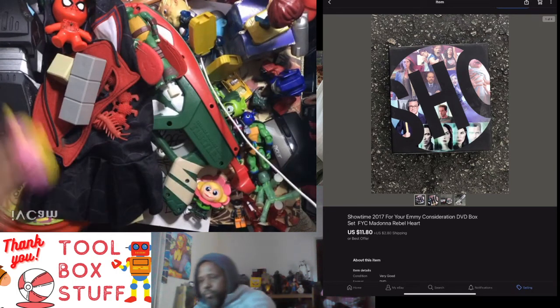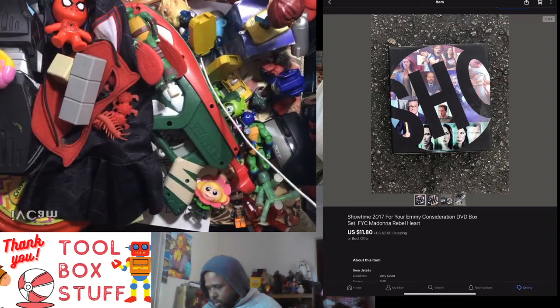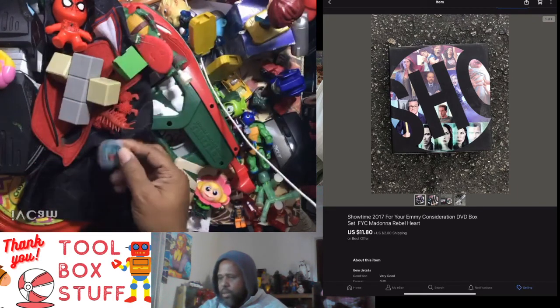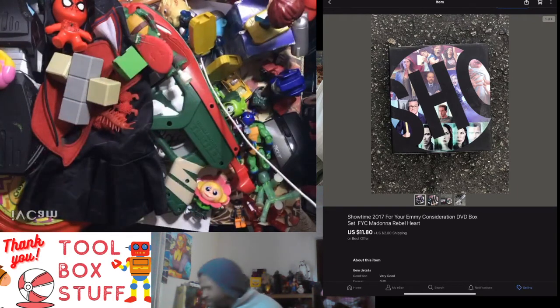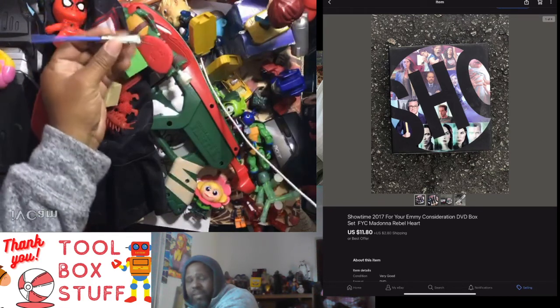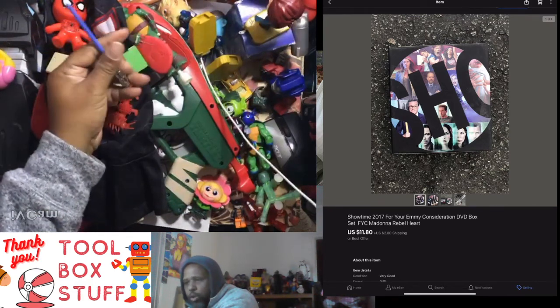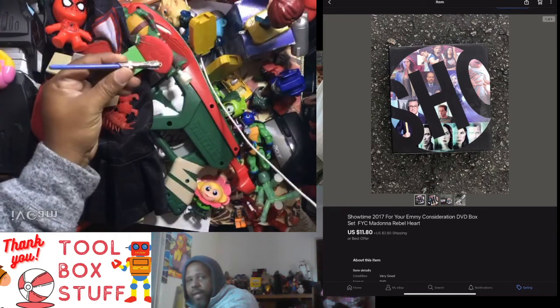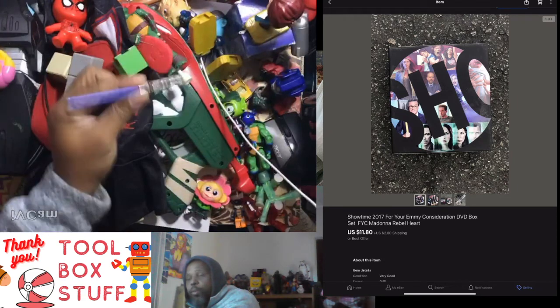Rubber duck. More of these blocks. What is this? This is a Day of the Dead ring. I don't know why I picked that up. I don't actually think that that's gonna sell. Lightsabers. This is made of metal, like this. I don't know, aluminum or something. I'm pretty sure that these go with something, and that whatever that something is, they want a replacement lightsaber.